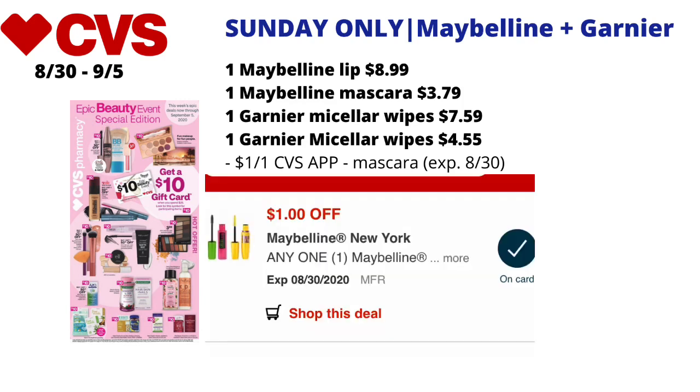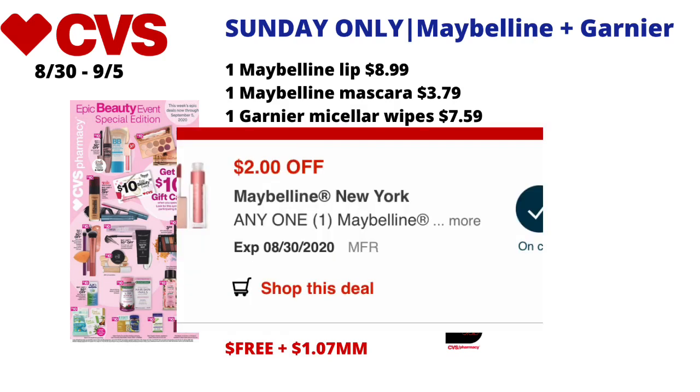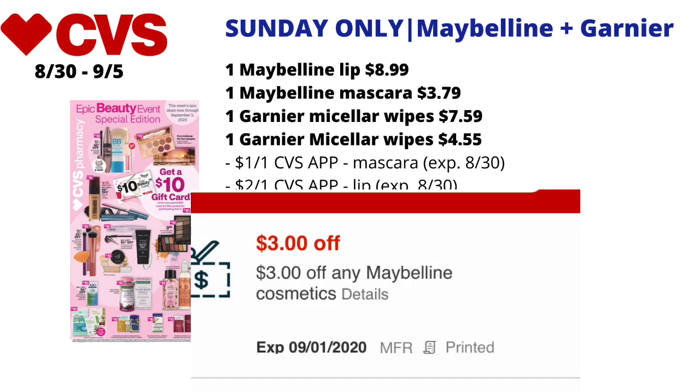We're going to use a $1 off one send to card coupon on the CVS app for the Maybelline mascara, and again, that expires 8/30. Also we're going to use a $2 off one send to card coupon on the CVS app for the Maybelline lip, and that also expires 8/30. If you have the coupons from coupons.com, you can use those instead. We're also going to use a $3 Maybelline mystery coupon.